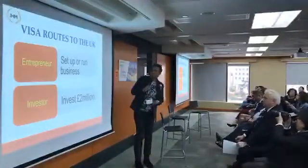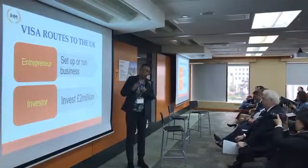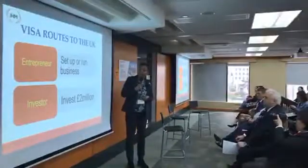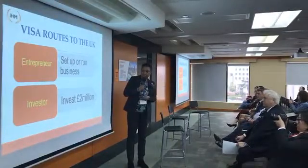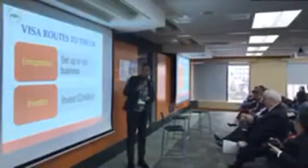So what we'll be talking about today, the two main routes, will be the entrepreneur route, which, as the name suggests, is for people who wish to come to the UK to set up or run a business. And the other Tier 1 route is for investors, those people who wish to invest a minimum of £2 million in the UK.